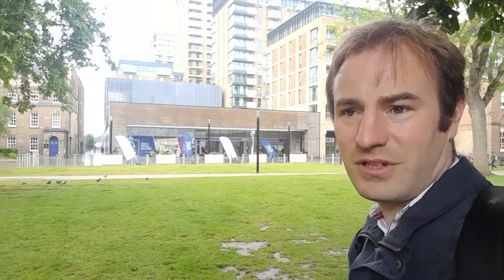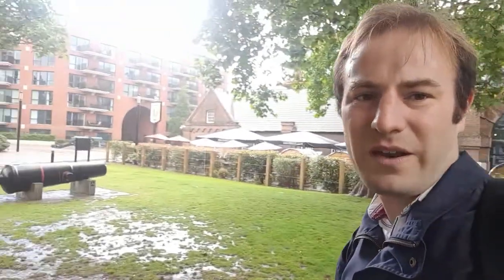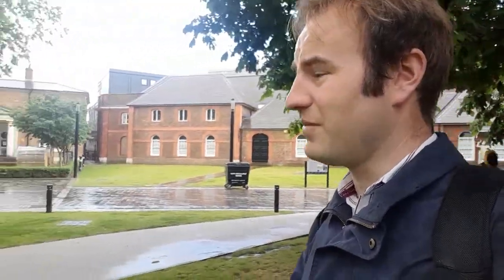Well, that's the entrance to the new Crossrail station at Woolwich. I'm standing in this rather pleasant courtyard, and it's pouring with rain, although I expect it will stop soon. It wouldn't be an opening of a new railway line in England if it didn't rain. There's some cannons everywhere, hence why the other station is known as Woolwich Arsenal. It's really quite nice here though. There's lots of new houses, and they've done up all the older buildings, so created a very pleasant little square.